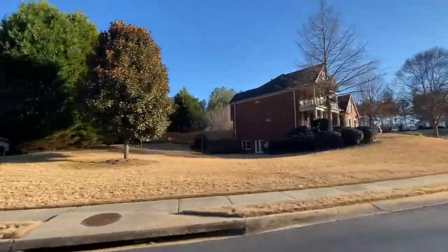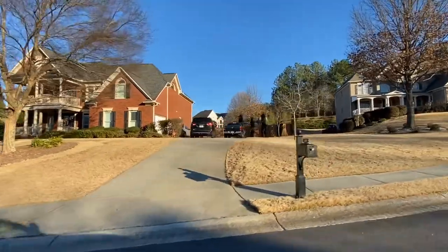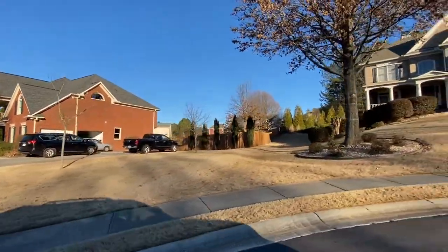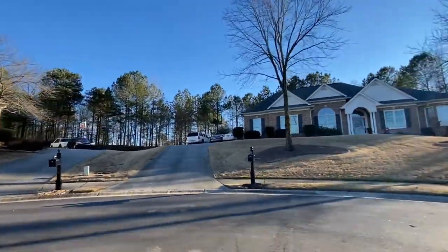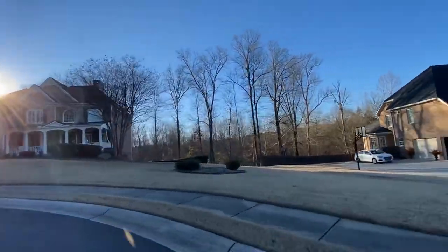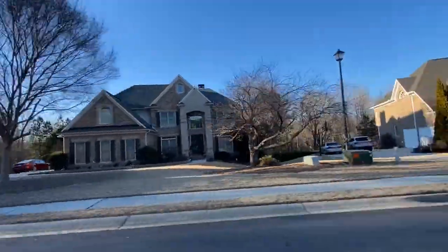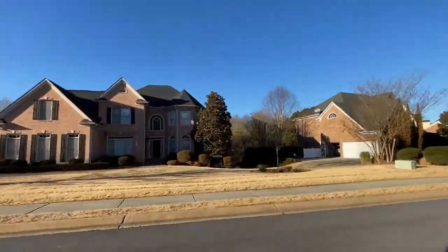This part of Lakeside is further in the back of the neighborhood, and you can see the homes, I feel, are a little larger, a little bit further apart. They are just beautiful here. Many of them back up to the Ridge Nature Preserve, so that is an added bonus as well.